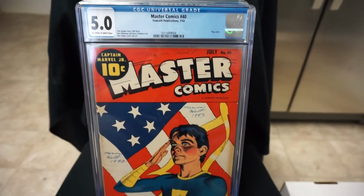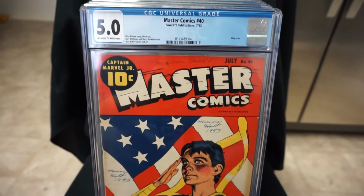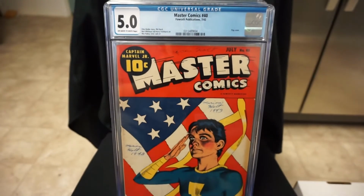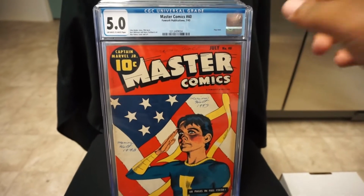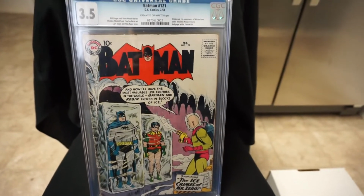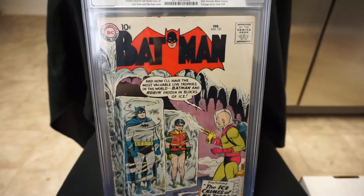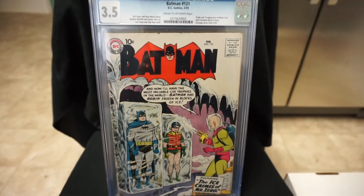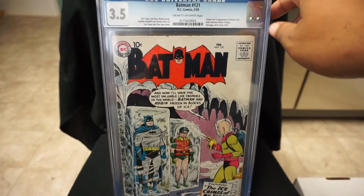Here's Master Comics #40. I'm hoping I can pick up more of these this year. This is a flat cover from July 1943. 5.0. Cool. Batman 121, first appearance of Mr. Zero. Another book I've been wanting for a long time. It's one of those cool Batman villains. Mr. Freeze. 1959.